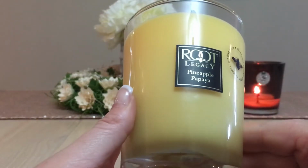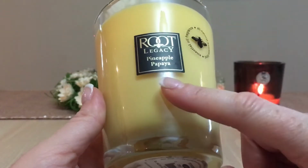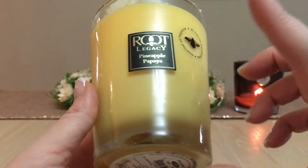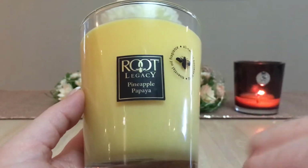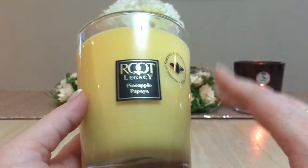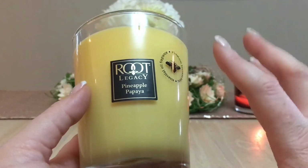It does very well in, I'd say, a small to medium-sized room, because what I did was I wanted to test it. So I brought this candle out from the spare bedroom into my great room, a bigger space, and I smelled it, but it did get a little bit lost.